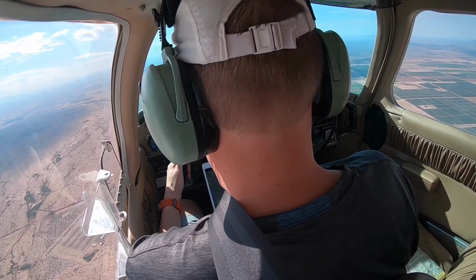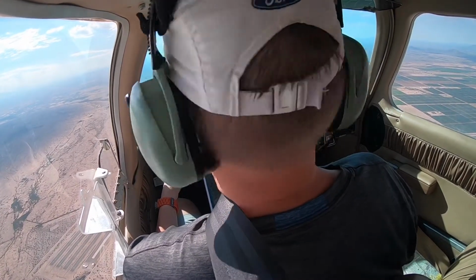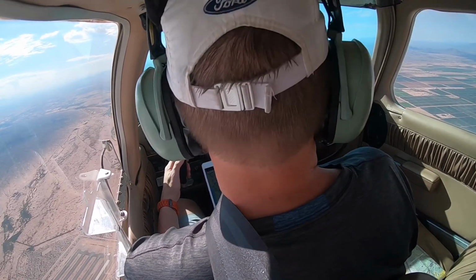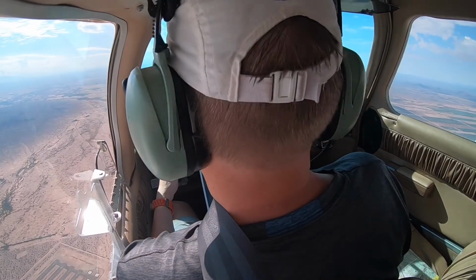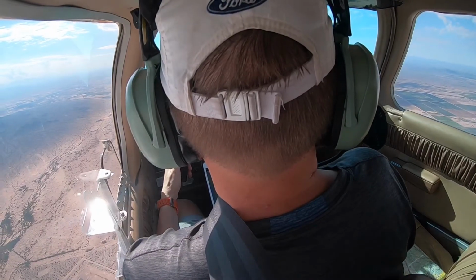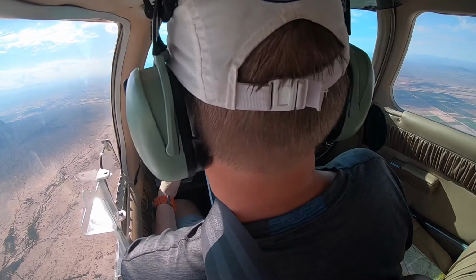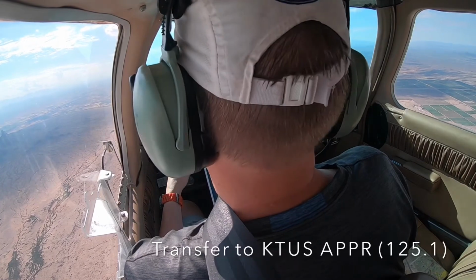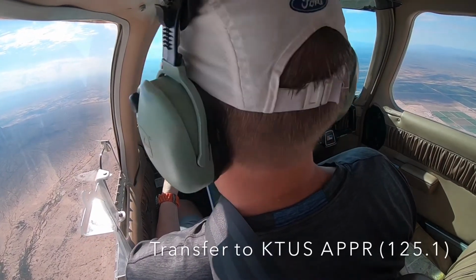Ground, survey 1, north ramp. Survey 1, runway 11 left, taxi via Delta 1 and Delta cross, runway 21. Survey 1, cross runway 21 and Delta 1, 11 left, via Delta. Thank you. Tucson ground, rescue 761. Rescue 761 at Tucson, and ground, proceed on Alpha, same intentions. November 21605, contact Tucson approach 125.1. Survey 1. Tucson approach 125.1, 21605.